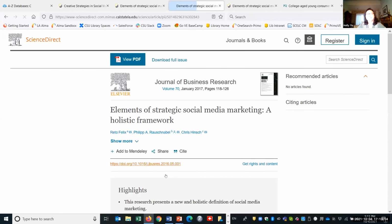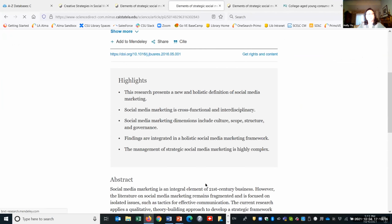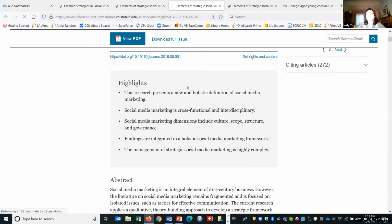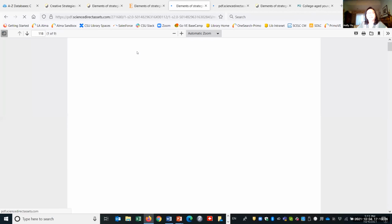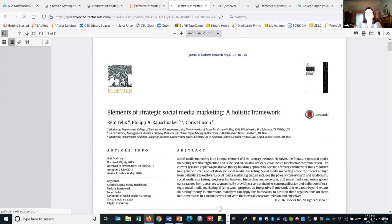You can click on ScienceDirect and access the article right here. Here's the article, and if you want to download it, you can go to view PDF, just click and download. It's the same process as the first example that I showed you.